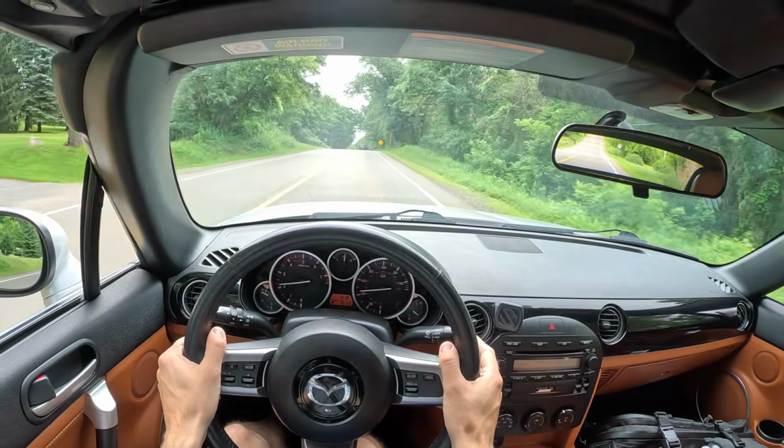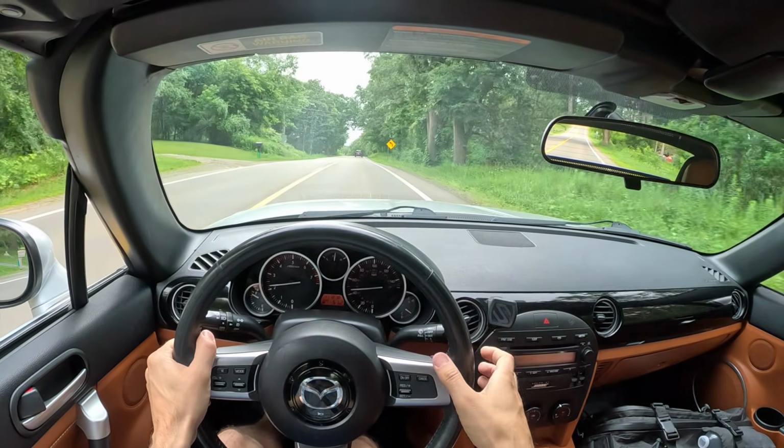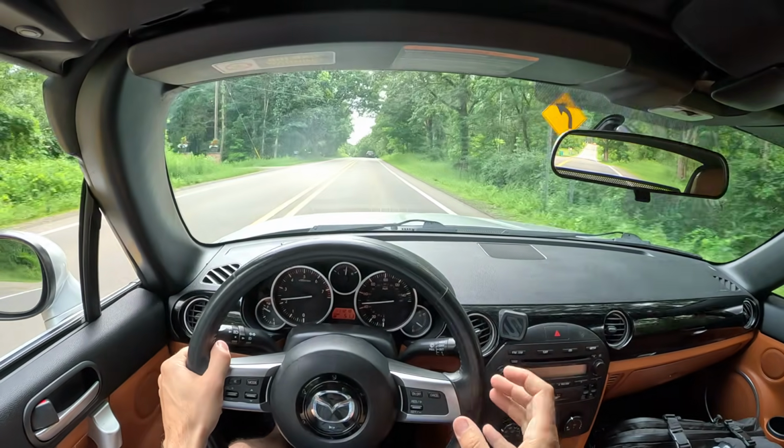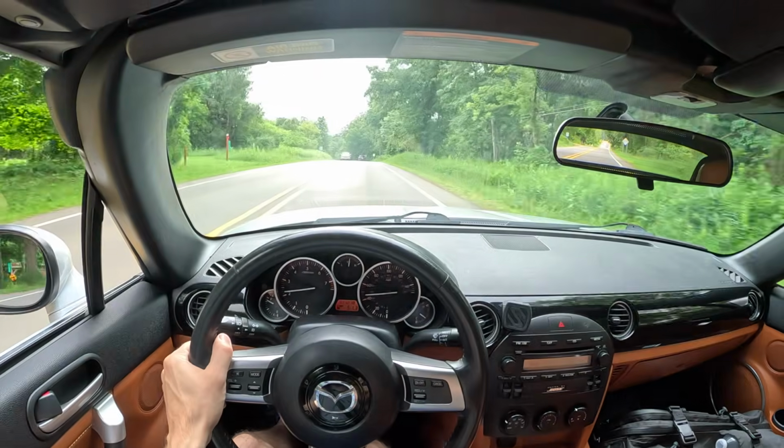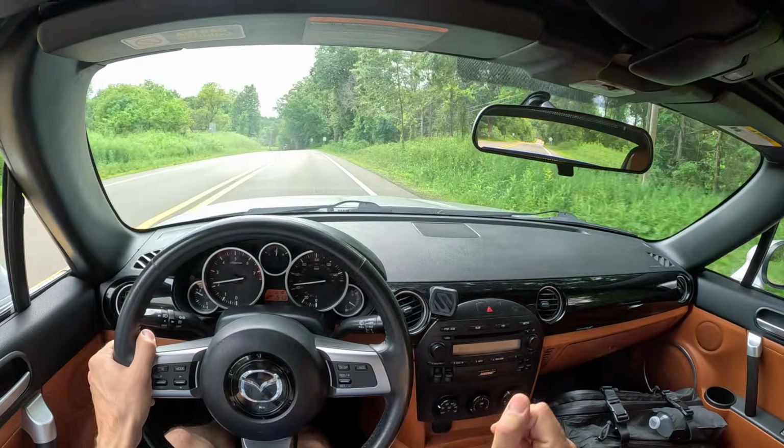Braking is excellent. I don't really have any issues. This car does have ABS. I believe all NC Miatas came with ABS, though someone's probably going to correct me in the comments below.